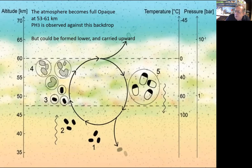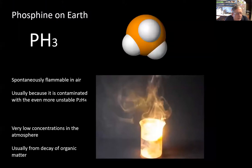But just before we go into the details of why they think that might be the case, let's have a little look at phosphine on Earth. I've said it's PH3, so we've got the big phosphorus in the middle and 3 hydrogens stuck to it. So if you had super sharp X-ray eyes, that's what you could see perhaps. And it's an interesting chemical. It burns the moment you expose it to air. This has been made in the beaker on the right there, and it's continually being made in solution.